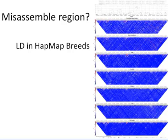If we had a misassembly, our thought is that we would have LD, so bright reds, all the way down here on all the breeds. If there was a misassembly, if it was a region that was flipped, the LD should show two regions that are far apart in high LD, but the regions in between are not in LD. We really did not see that in any of the breeds, so we have reasonable confidence that this region of chromosome 4 has been assembled correctly.